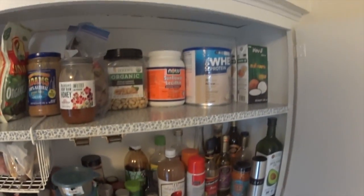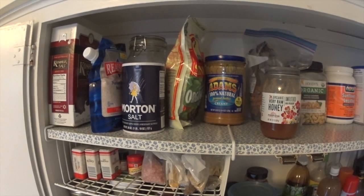Doesn't this look so much better? Alright guys, that's it. I hope you enjoyed coming along and watching me clean. I am so happy that it looks so much better, and there's room to stuff more stuff in there, and just so much more organized.